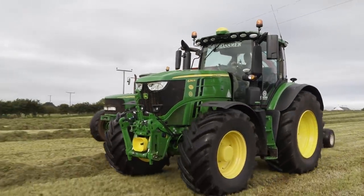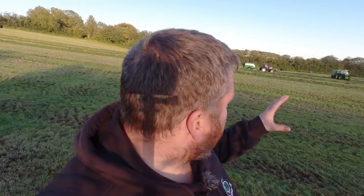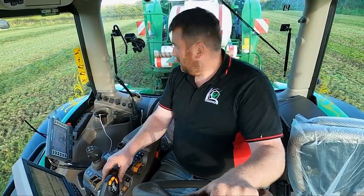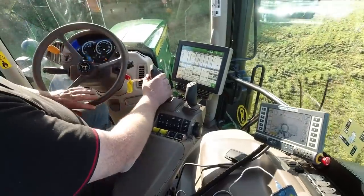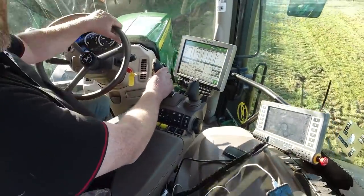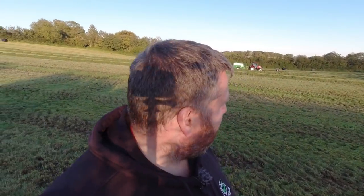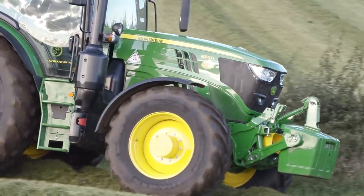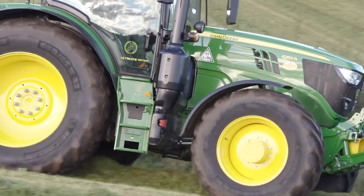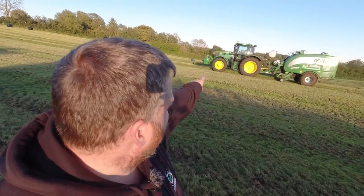But that's not all. James has upgraded and gone for Command Pro. Now, this is the man that said, never, I just want levers, keep it simple, all the rest of it. And that's what he has done. Conditions are tricky. There's a little hollow over there, there's a wee bit damp, but he's on this 155 and he's loving it. Big man's taking no chances with the front weight on. But there it is, the 155R Ultimate Edition.